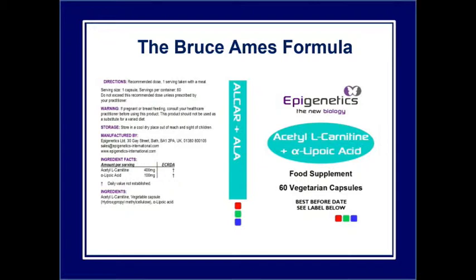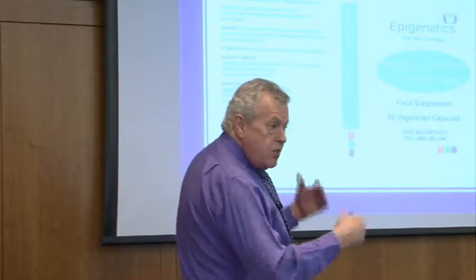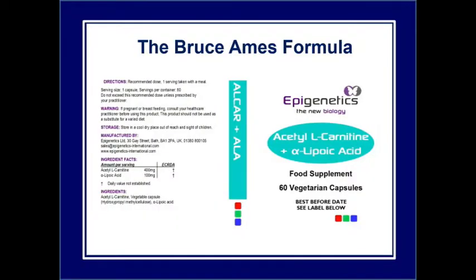So acetyl-carnitine with alpha-lipoic acid was found to, in his words, make old rats young, because they were able to do beta oxidation much more effectively, in other words, to burn fat. So they were able to use their stored fat for their source of energy rather than just the glucose system, which was getting rather clogged up. And this has to be on a 4-to-1 ratio. So it's got 400 milligrams of acetyl-carnitine to 100 milligrams of alpha-lipoic acid.